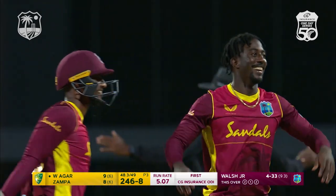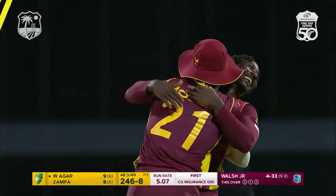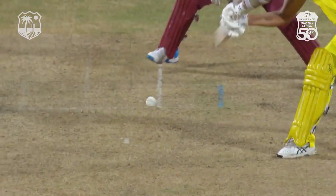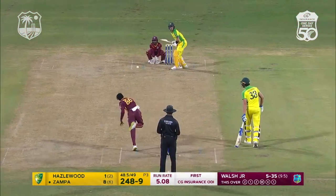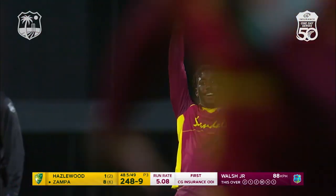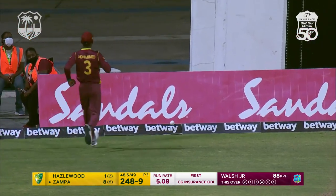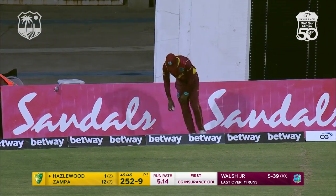It was a wide, but he kept his eyes on the batsman and made the adjustment. And even though it was called a wide, you can still be stumped from a wide. And that's exactly what happened. Gets an appropriate edge. Will run into the boundary line. So Australia will finish the innings with a boundary.